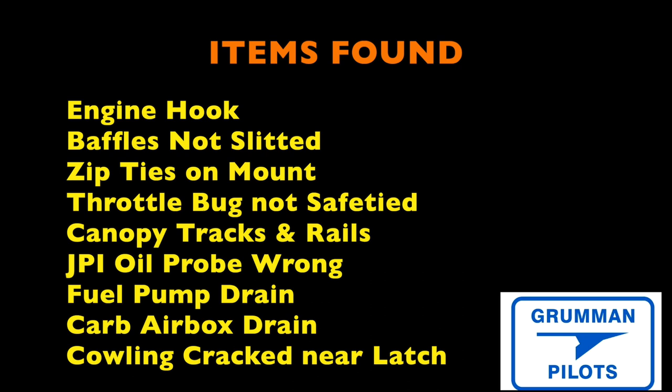And we found a cowling crack up near the top, near the firewall, near the latch, and we installed Ken's cowl bumpers to address that problem in the future. We fixed the crack, and with the cowl bumpers, we should be relieving the strain, and we shouldn't be having any cracks forming in the future from that location.